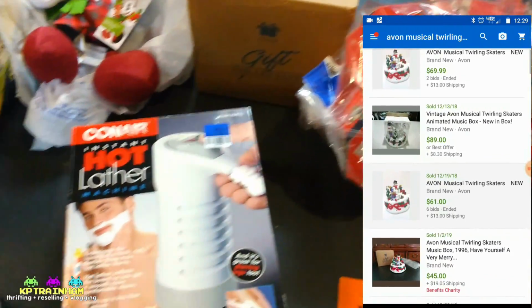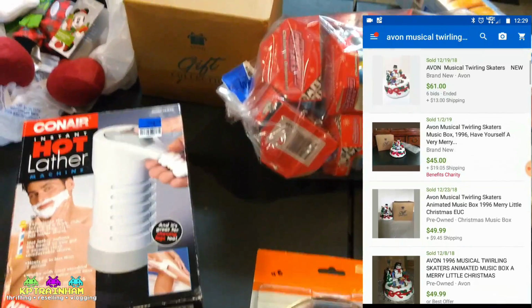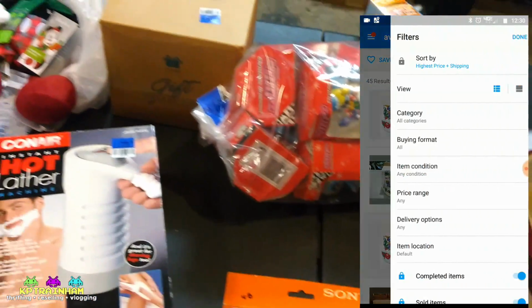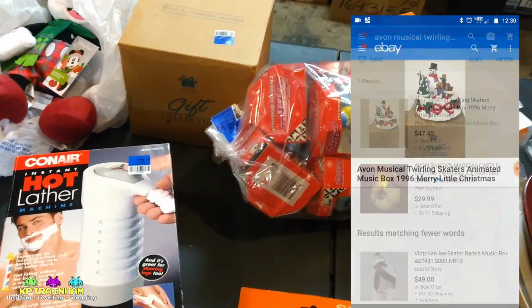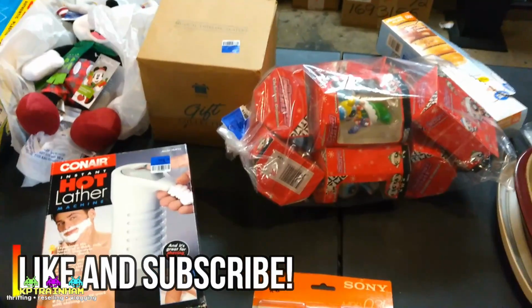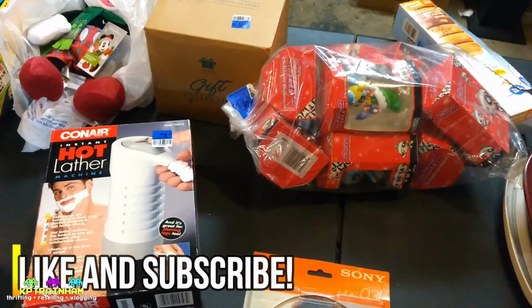That's it. 1, 2, 3, 4, 5, 6 items. I paid $40, but there's a Skylander thing that's not for resale that we got for our nephew. So this is probably about $30, $35 worth of stuff. And I think I'm gonna pull a couple $100 here.